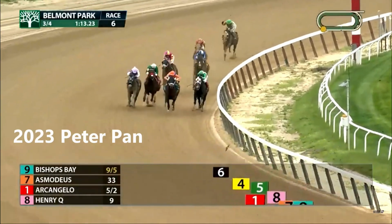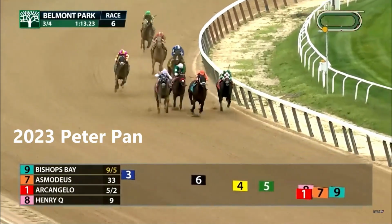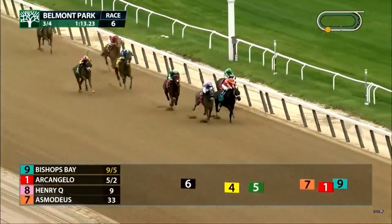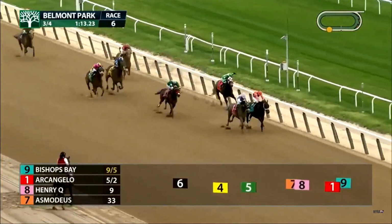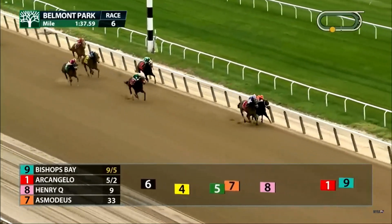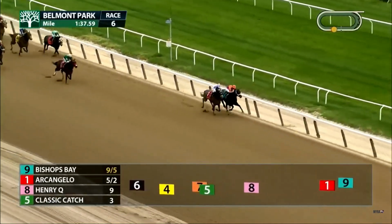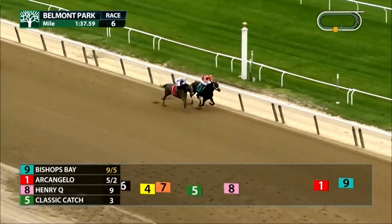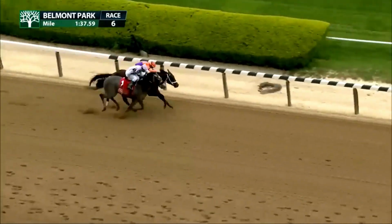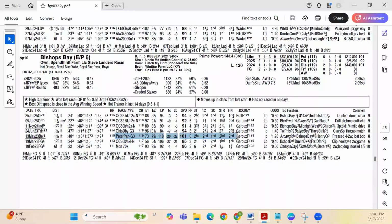This is Bishop's Bay. And Bishop's Bay is a 5-year-old by Uncle Mo, trained by Brad Cox. And that magical 2023 season, if you go all the way back to this Peter Pan here, where Jenna Antonucci introduced us to Arcangelo, who turned out to be a pretty solid horse. He ran a monster 101 and lost just a battle with Arcangelo down the stretch. Bishop's Bay did. And then he did the same thing again.